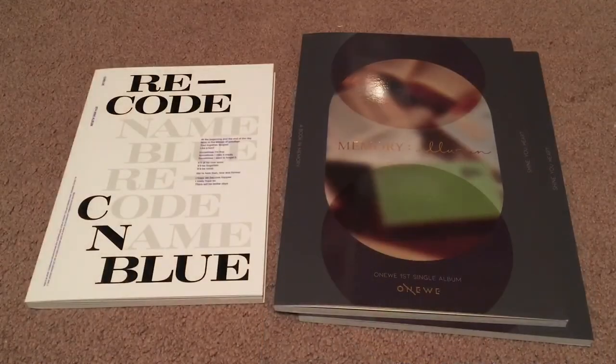I am super excited to get the rest of my copies now, which won't be for quite some time, because I have to wait for all the fan sign stuff to finish up, so they can send my albums out. But I've bought 5 more copies so far, and there might be more to come if they do more fan signings, so definitely be on the lookout for those photo card hauls when those come in. But that is it for today's K-pop haul.